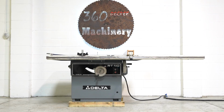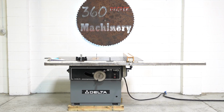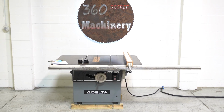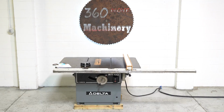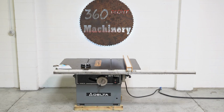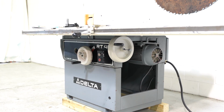We're going to take a look at a Delta RT40 16-inch table saw with a 60-inch Biesemeyer fence. These were made by Invicta, and the RT40 is an iconic brute of a saw. The main reasons for this are its 7.5 horsepower motor and 16-inch blade capacity, coupled with its high build quality.